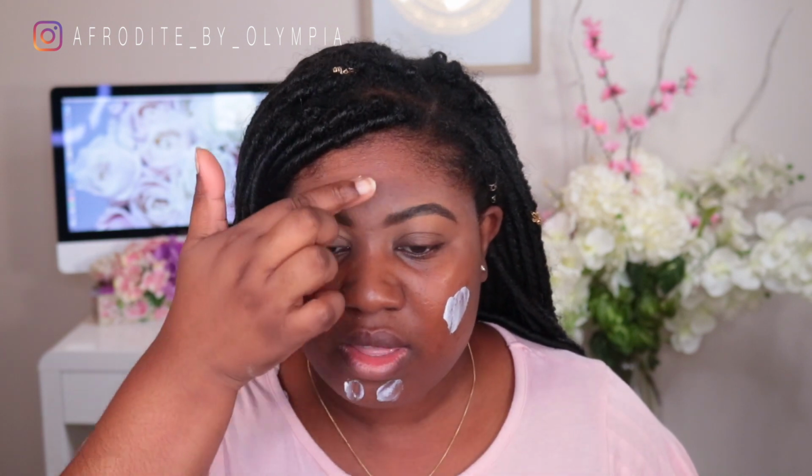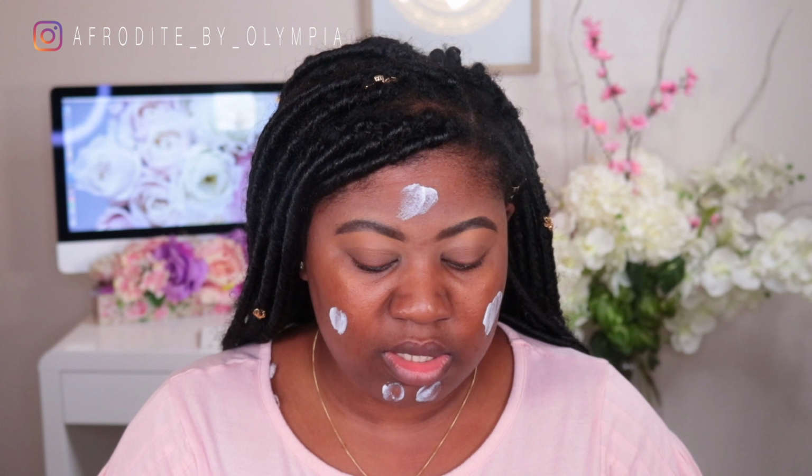I used her night cream last night and she is thick, so I'm kind of expecting this to be quite thick as well. She looks like white cream. Oh, she's not that thick. Well, she's thick, but she's not as thick as the night cream.